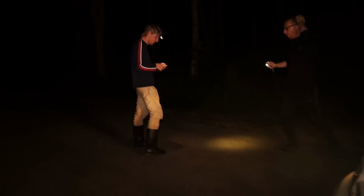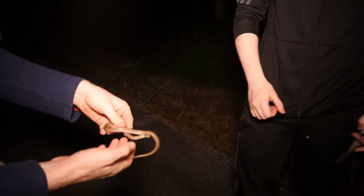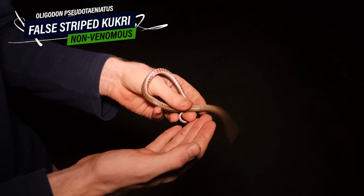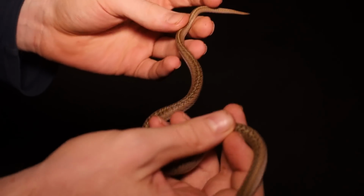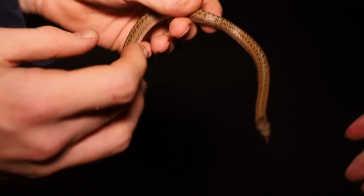Alright! I knew it! I knew it the second I saw that on the road! Target acquired! Let's go! Oligodon pseudotaeniatus, which somehow looks exactly like taeniatus. Looks exactly like taeniatus and mohotai. Yep. I guess they call it pseudotaeniatus for a reason.